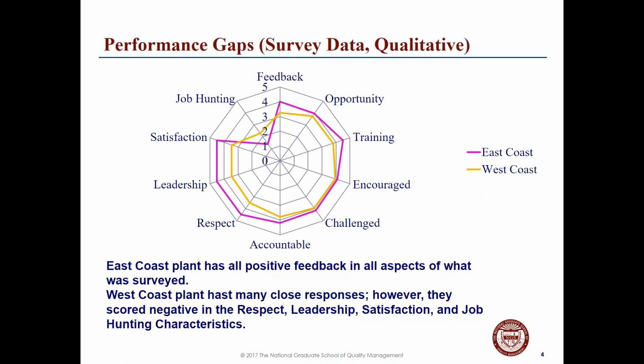It looks like they get plenty of opportunities like the East Coast. The training is a little less than the East Coast, but that's something that definitely can be looked into. But they feel just as encouraged, just as challenged, and about just as accountable as the East Coast plant. So definitely the main focus would be on respect, leadership, and satisfaction.